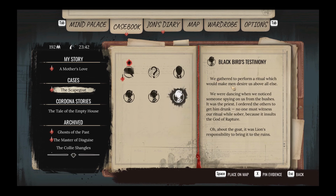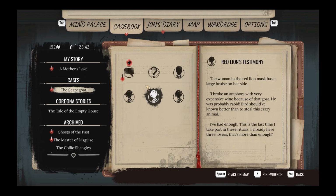We gathered to perform a ritual which would make men desire us above all else. We were dancing when we noticed someone spying on us from the bushes. It was the priest. I ordered the others to get him drunk. No one must witness our ritual while sober, because it insults the god of rapture. Oh, about the goat, it was Lion's responsibility to bring it to the ruins, and we know that he charges at things that are red, and Lion is wearing red.